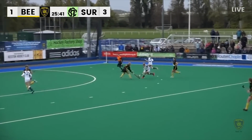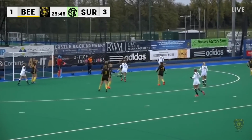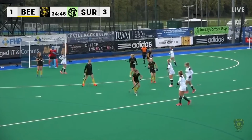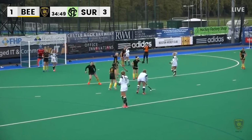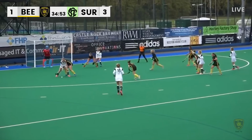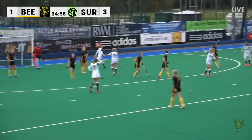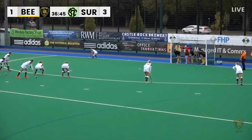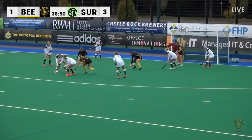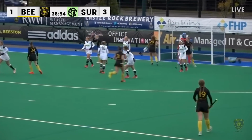Now here comes Surbiton again. Into the circle, shot comes in. Goalkeeper standing tall and made a good save, got the ball clear as well. Oh, I think the goalkeeper had to make a play. So a tram passes behind the Beeston goal as the corner comes out the top of the circle. Oh, the left behind got caught up. Goalkeeper made a very good save there.